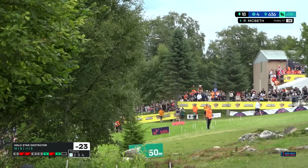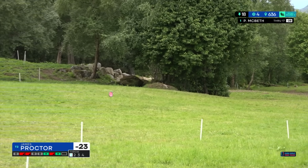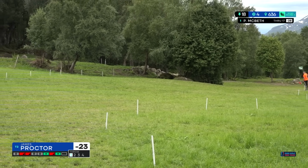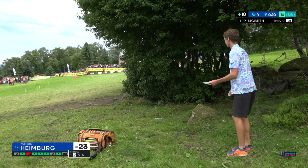Proctor, look at this trust. He's been throwing so well all week. Look at that backdrop, those mountains. Just incredible, beautiful stuff. I mean, that is a 430-foot forehand. That was incredible, if not more.